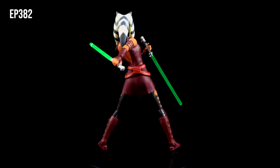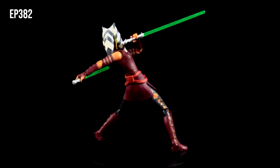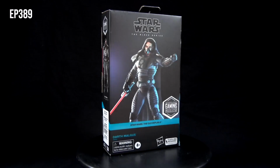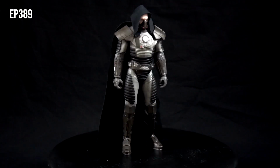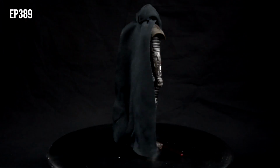I had so much fun posing her for my posing video. Such a great figure, and as I said, she could have easily been my number 1 of the year. But for my number 1, as I said, I tried to be as objective as I can, and that is why my number 1 spot for the best Black Series figure of the year goes to Darth Malgus. This is a huge, menacing figure of a character from a game that I never played, and when Hasbro revealed it, I knew immediately that I want to have it in my collection.